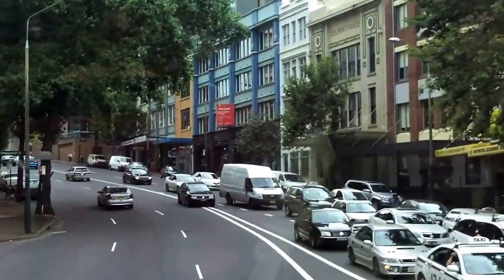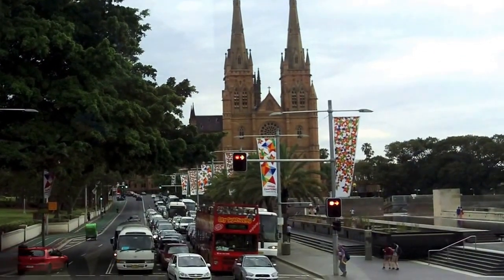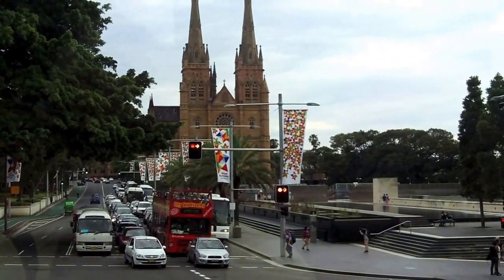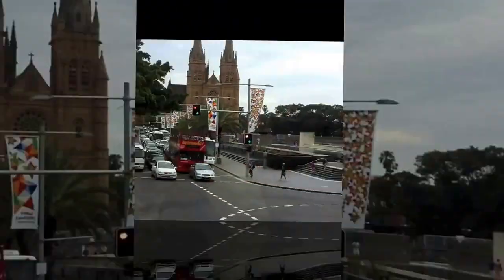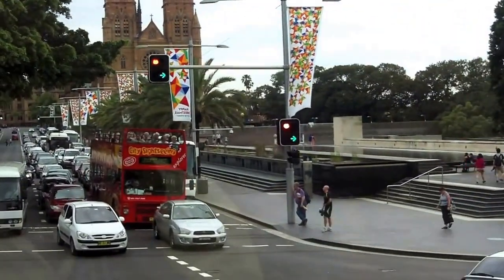So we make our way up Wentworth Avenue towards Oxford, whilst to our right is the Australian Museum. St Mary's Cathedral stands on the site of the first Catholic chapel built in Australia, with the first Mass taking place in 1865, and work then started on the current cathedral in 1868.